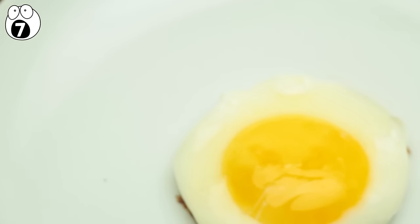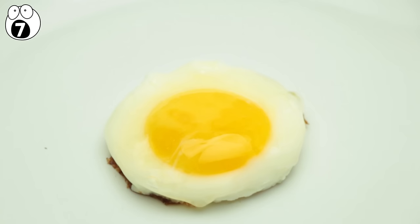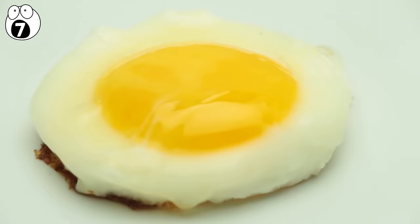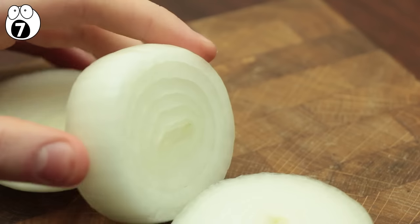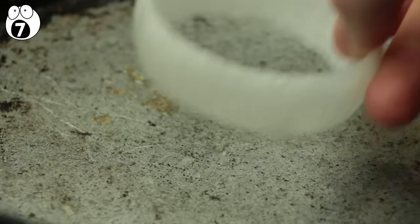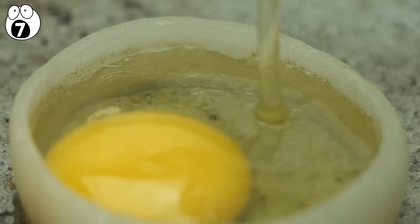Once you're done removing any shell fragments from your egg, it's time to get cooking. If you plan on frying your egg, this hack can help you produce the perfect circular shape for sunny side up eggs. All you need is an onion slice. Cut your onion in half, and then cut a slice about half an inch wide. Remove the outermost onion ring from the slice, and place it in the frying pan. That onion will help your eggs maintain the perfect shape.